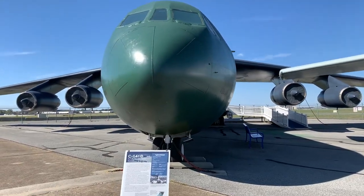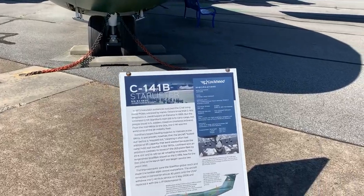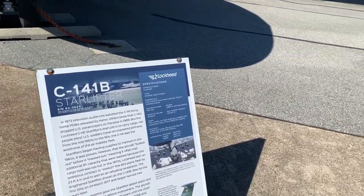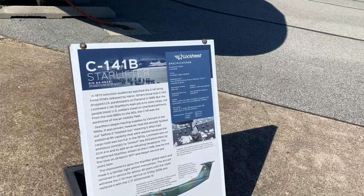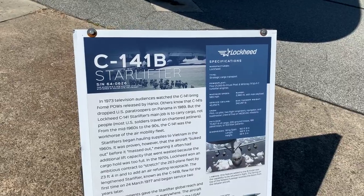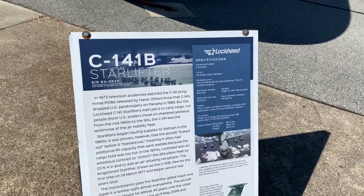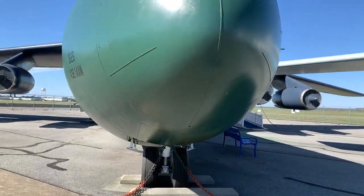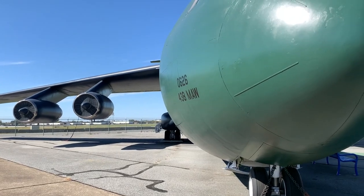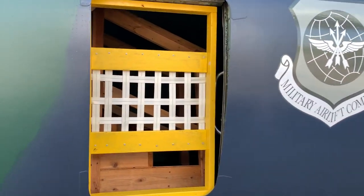And here we have a C-141B Starlifter. POWs released by Hanoi. Military Airlift Command.